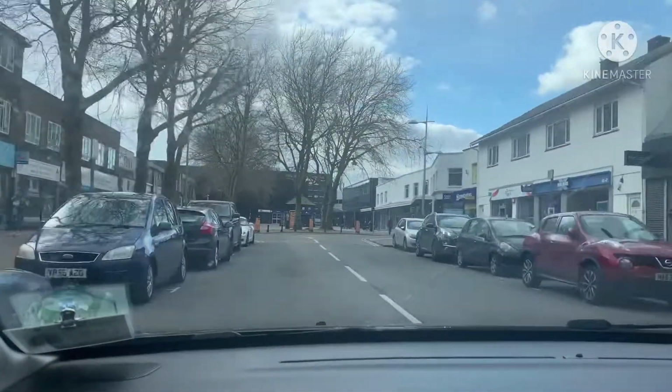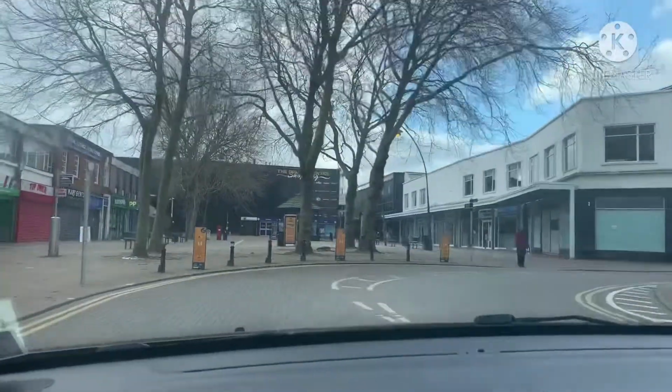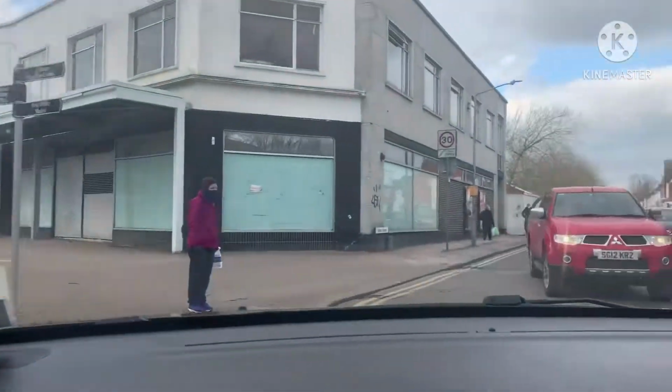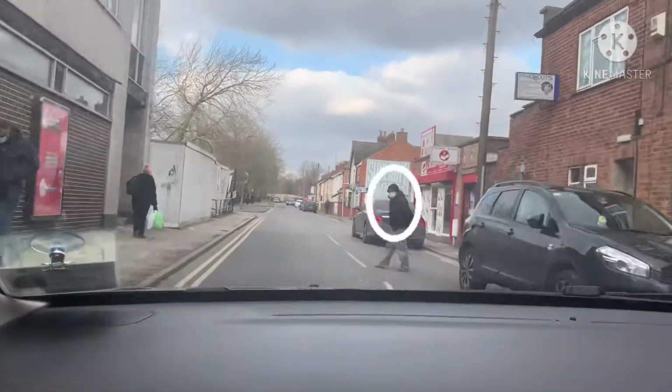And the key thing is, remember what the speed limit is. It's 20 miles an hour. And just keep an eye on everything. Got more cars parked on the right hand side here on double yellow lines. Pedestrian in the middle of the road.